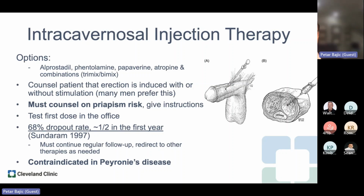Intracavernosal injection therapy is pretty much the strongest drug that we have for ED. There are a lot of different drugs that can be mixed together by a compounding pharmacy to create the injectable drug. But this is essentially a medicine directly injected into the penis that acts locally as a vasodilator to increase blood flow to the penis. With this treatment, men can get an erection even if they're not aroused.